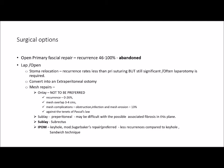But there is another problem with that. The recurrence rates are less than primary suturing, but still significant enough. And often laparotomy is required. So this is not a very good option, but an option which can be tried. Number 2, you can convert an intraperitoneal drawn ostomy into an extraperitoneal drawn ostomy.